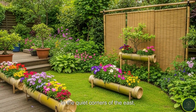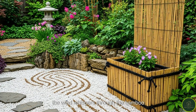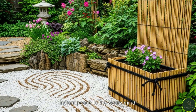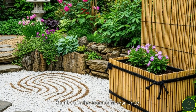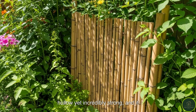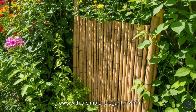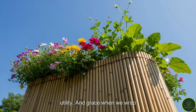In the quiet corners of the east, the wind whispers through the bamboo forests, a sound that brings instant peace to the weary mind. Bamboo is the teacher of resilience. It bends without breaking. It is hollow yet incredibly strong, and it grows with a simple, elegant rhythm. It embodies a perfect balance of utility and grace.